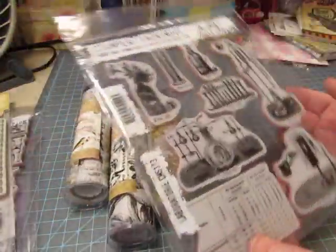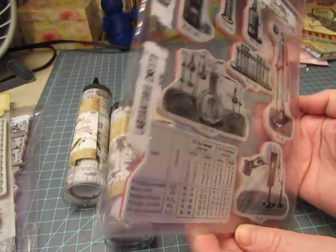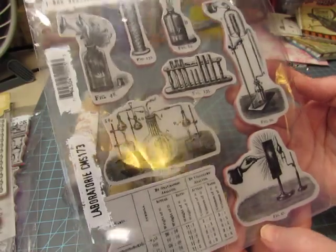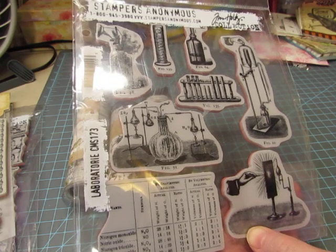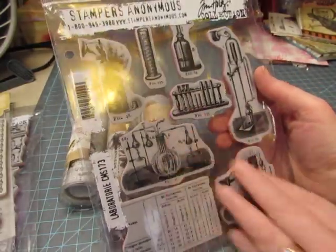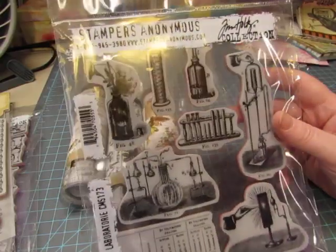And then, I couldn't resist this, a Tim Holtz collection that I had never seen. It's called Laboratoire. And I just think it's so cool. I could use that in a steampunk journal too, maybe. But I'm going to be doing a couple of science-themed books very soon. I have custom orders that I'm working on right now, and then I'll get to the science books, one of them is a custom order, and the other one will go in my shop. So I can use these. But I didn't buy these just because I'm doing two science journals. I will use these for lots of things. They'll be great in collages, too.